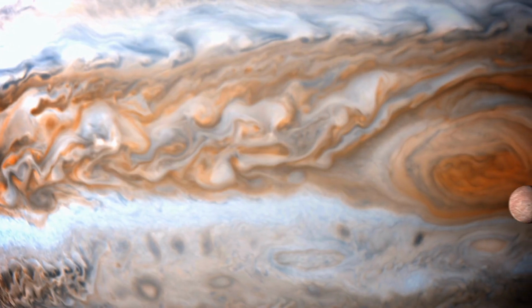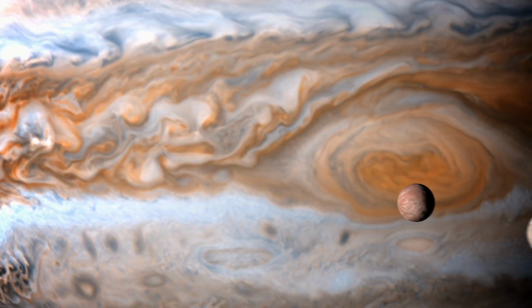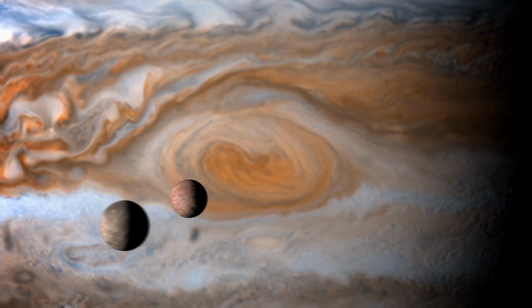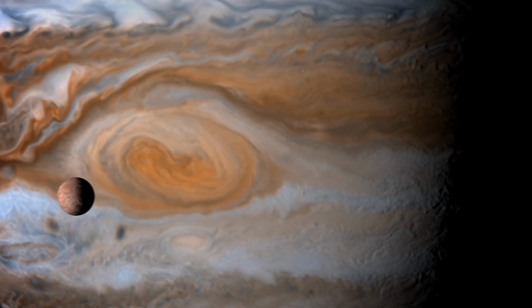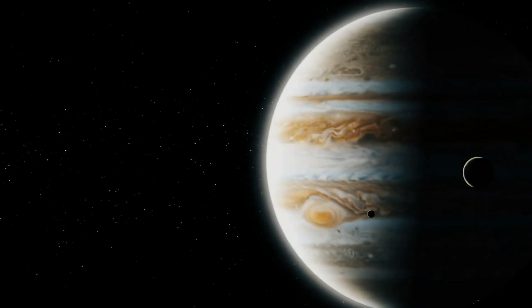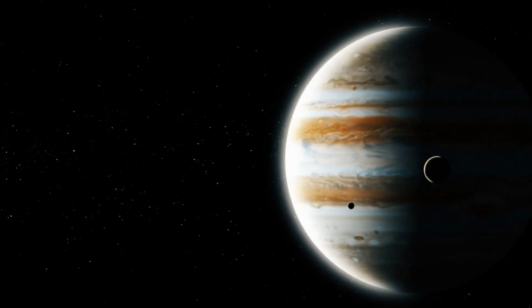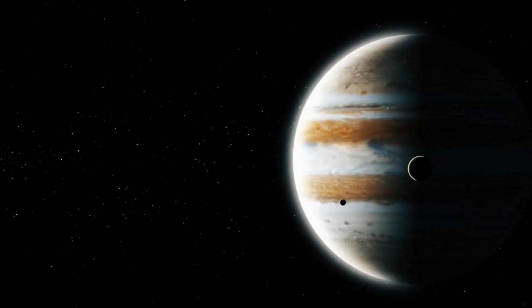Jupiter's atmosphere is a mesmerizing tapestry of colors and movement. Unlike Earth, which has a single atmosphere, Jupiter is a world of swirling clouds, divided into bands that wrap around the planet. These bands, known as belts and zones, move at different speeds and in opposite directions, creating powerful jet streams and turbulent storms.